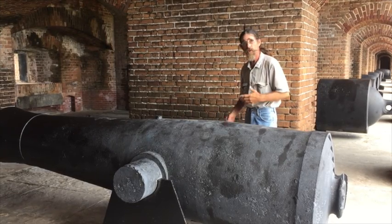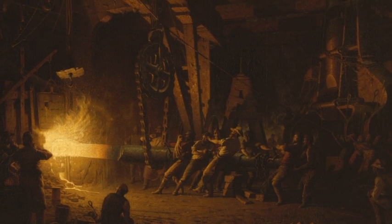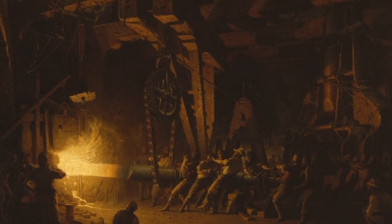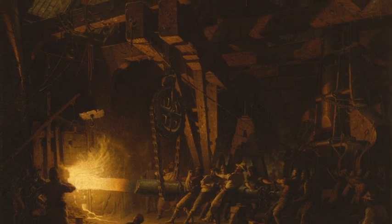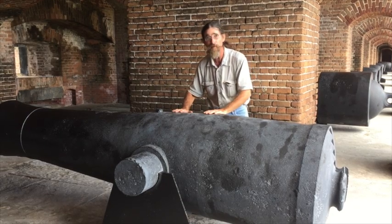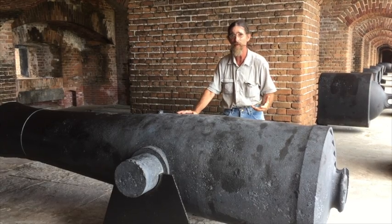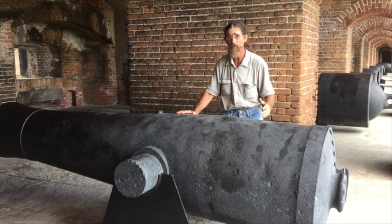Now, the reason they didn't just start making them this size in the first place is because they had to conduct all kinds of calculations and such to determine how long to rest the gun in between shots to keep it from heating up and exploding. How thick did the sidewalls have to be? How thick did the reinforcements have to be? And so on. And these calculations, it wasn't enough to just leave them on paper. They had to make trial tests and go out and proof these guns.